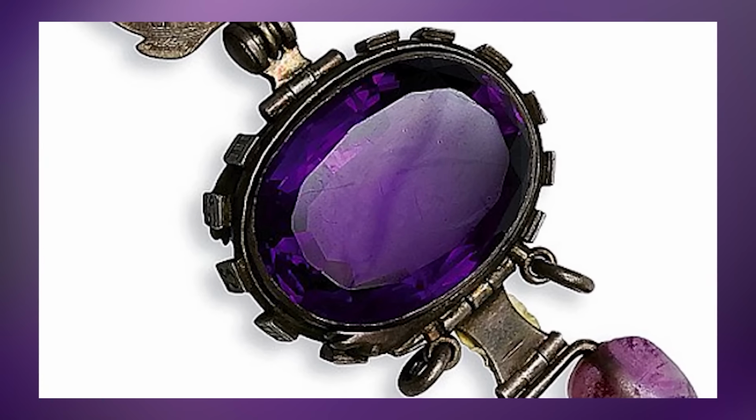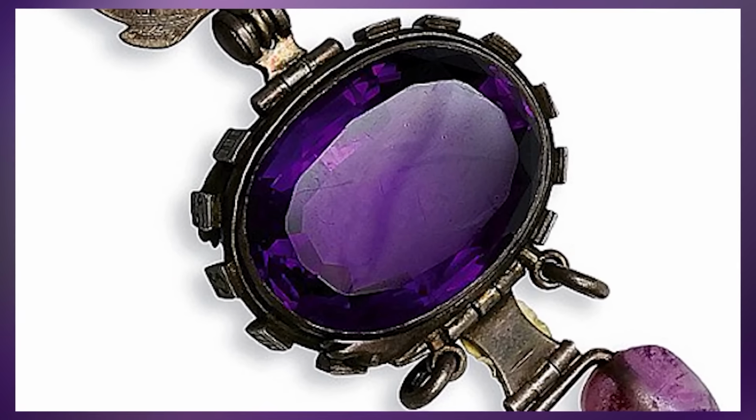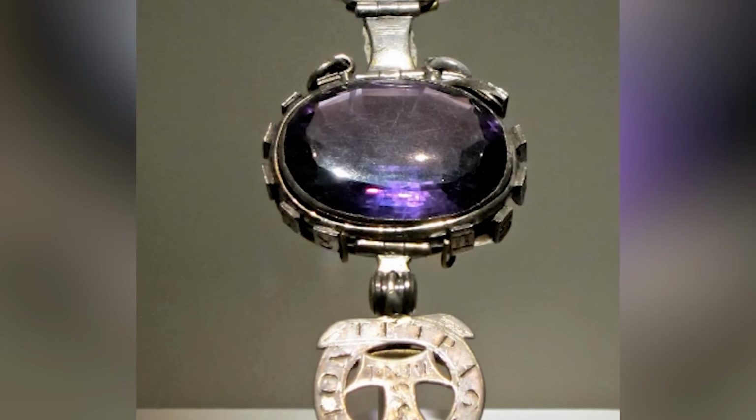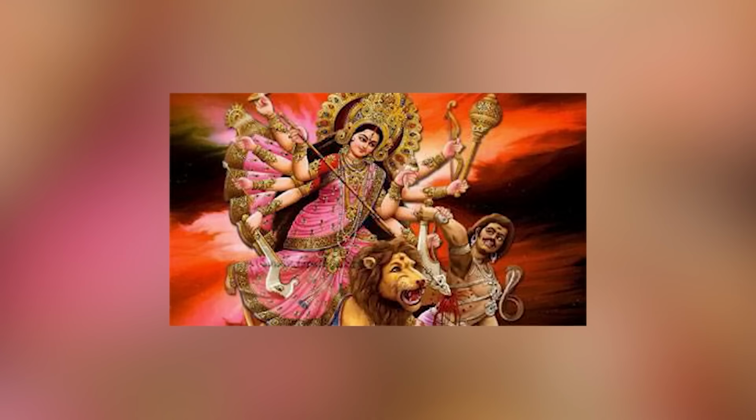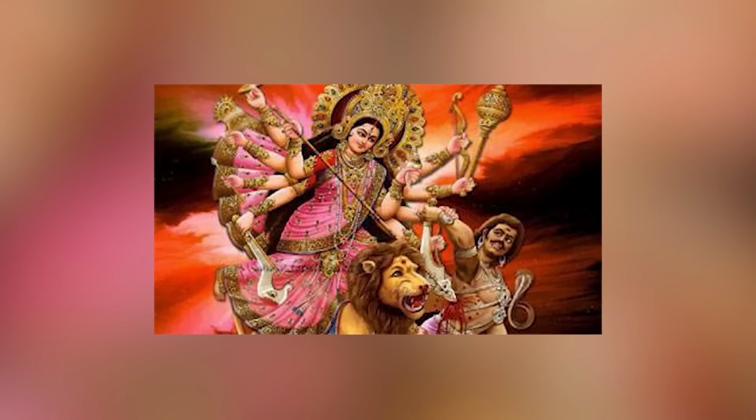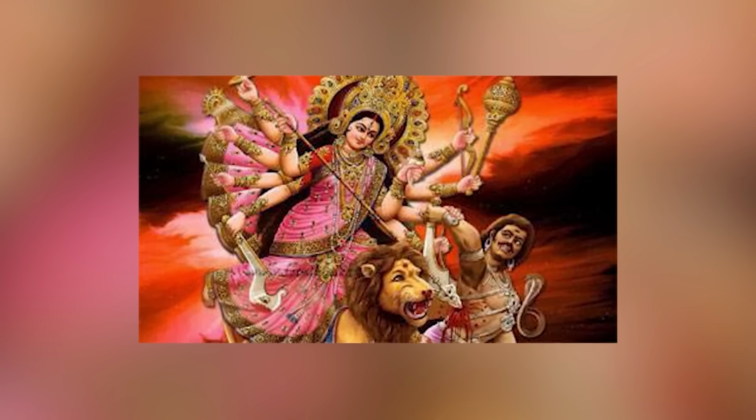The mysterious Delhi purple sapphire is now permanently on display as part of the Natural History Museum's vault collection of precious gemstones. The mysterious stone is rumored to have been stolen by a British soldier from the Temple of Indra, the Hindu god of war and weather, in Kanpur, India, during the Indian Mutiny of 1857.